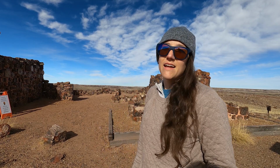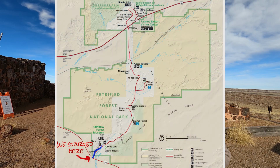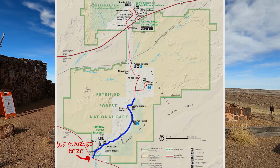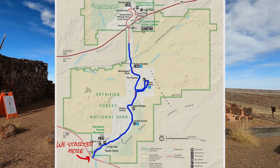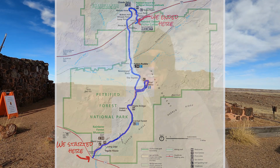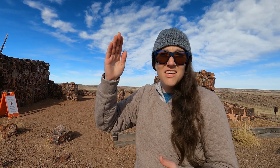Currently, we are at, well, there are 2 entrances you can go through. You can either go through the north entrance off the 40, or you can go through the south entrance, which is just off of Holbrook, off of the 87? 77? I don't remember exactly off the top of my head. I just know the map in my brain. But we're going from the south entrance, which is by the museum, and it heads north so we can route back to the 40.